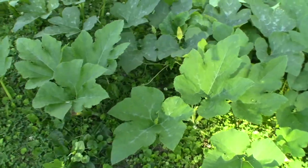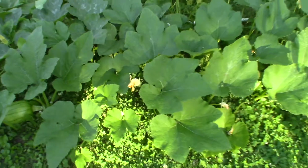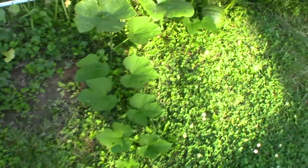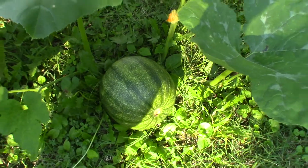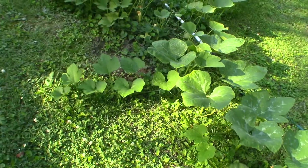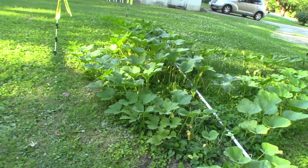So, there's one right there. Oh, and there's one here. And this, I think, is the biggest one right here. And there's another one right there. And there may be a couple more in here that I'm not seeing. But so far they're pretty happy pumpkin plants.